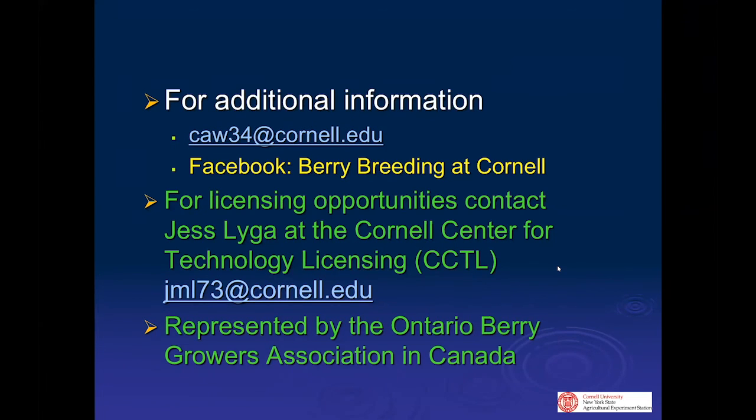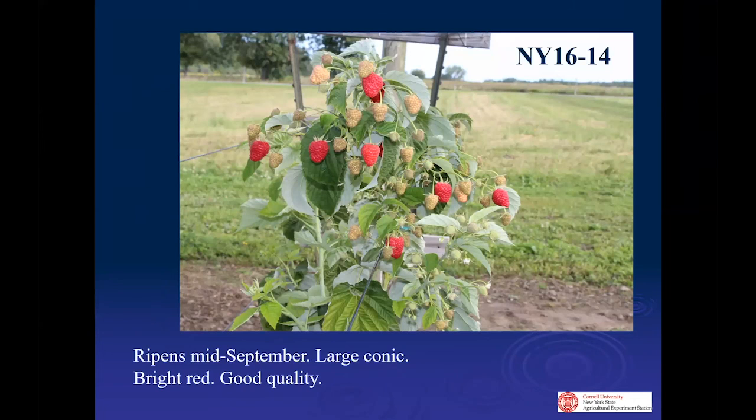And then I am going to spend just a minute or two to show you pictures of what we're looking at. This is what an early season variety for us we're trying to bring into the market. We have this in commercial trials. And so we're trying to ripen stuff in late August, early September with large fruit that displays well.